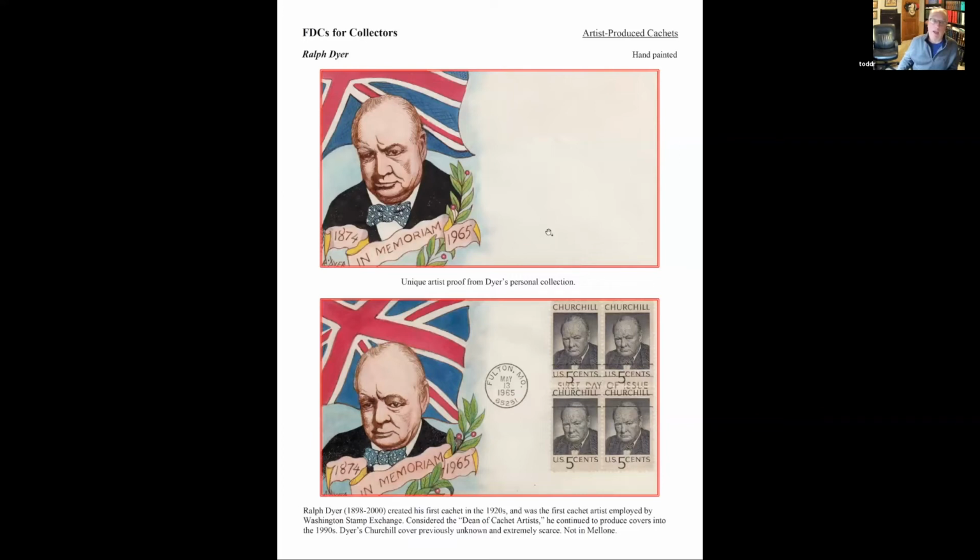And then after I had that in the exhibit for a while, one day this appears on eBay, and I was blown away because, first of all, I didn't know it existed as a service cover, and second of all, you'll note that the design is not the same as his proof here. So for whatever reason, he had two different designs he created here, and this is the one that actually got serviced.